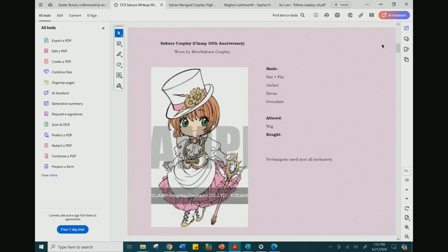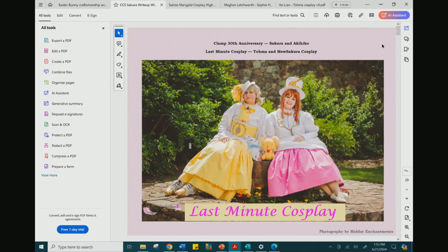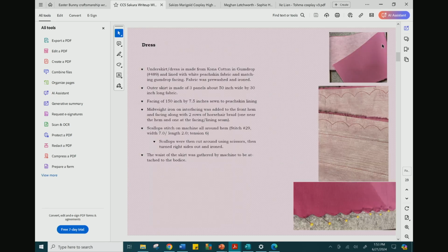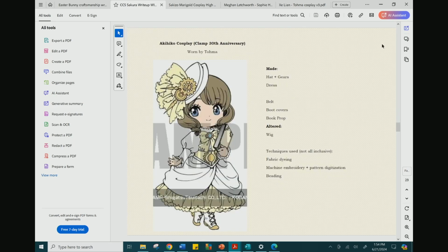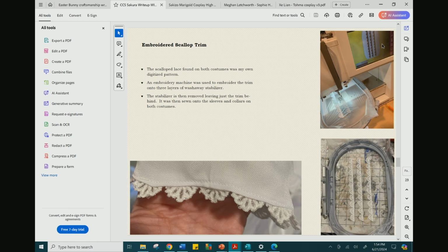If you're doing a group cosplay, you can either separate it out by character. So I did mine. My slides are all pink, and her slides are yellow. So that kind of separates it. Now, if you are all making, say, like idol costumes, where everything is very similar, you can combine all of those in the same thing.